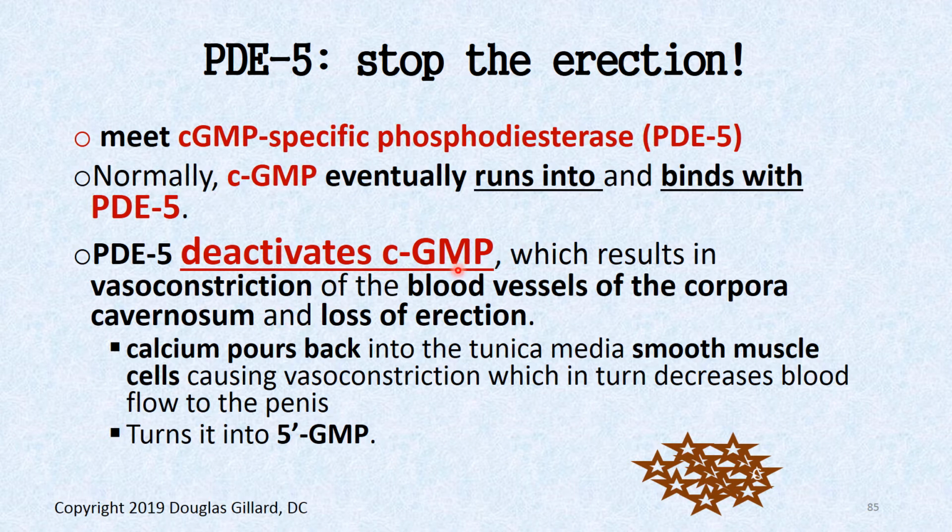Okay, so if it deactivates cyclic GMP, without cyclic GMP, nothing binds to the smooth muscles, and the sodium comes pouring back in. Or not the sodium, the calcium starts moving back in. Okay, and with calcium around, the cells of the tunica media can contract, and that constricts the blood vessels of the corpora cavernosa, and you lose your erection. Right? How come? Because calcium is back within the smooth muscle, and that causes contraction of the actin and myosin. Simple as that. So bottom line is PDE5 turns off cyclic GMP, and the erection stops.